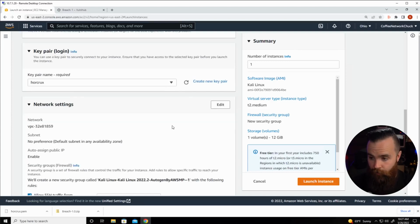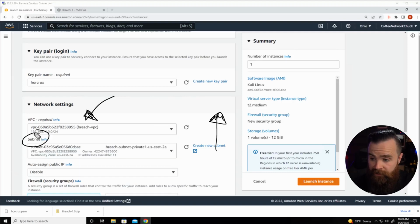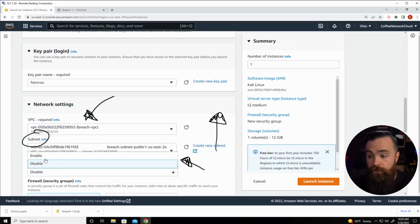And then finally, our network settings, which we do need to change because we have a new network. Go ahead and click on edit right here. And here for our VPC option, we're gonna change that from default to our new one, which I called breach. So I'll select breach. And then just underneath for the subnet right here, I'm gonna change it from the private to the public subnet. Notice I have 2 here, private, public. We actually created 2. I'm gonna choose public. And then here in this drop box, I'm gonna change this auto assign public IP from disable to enable.